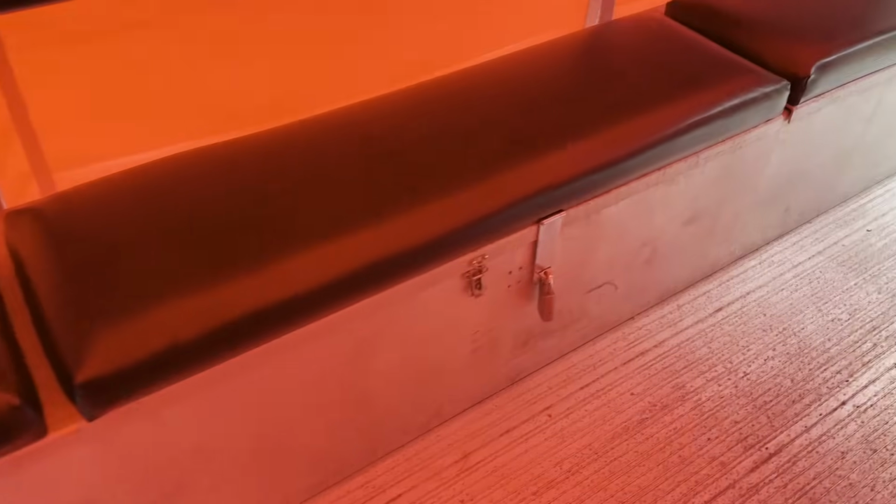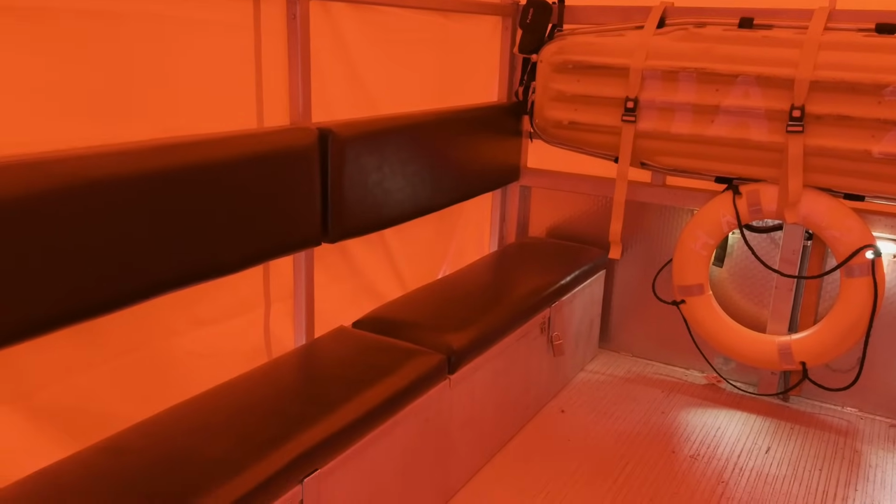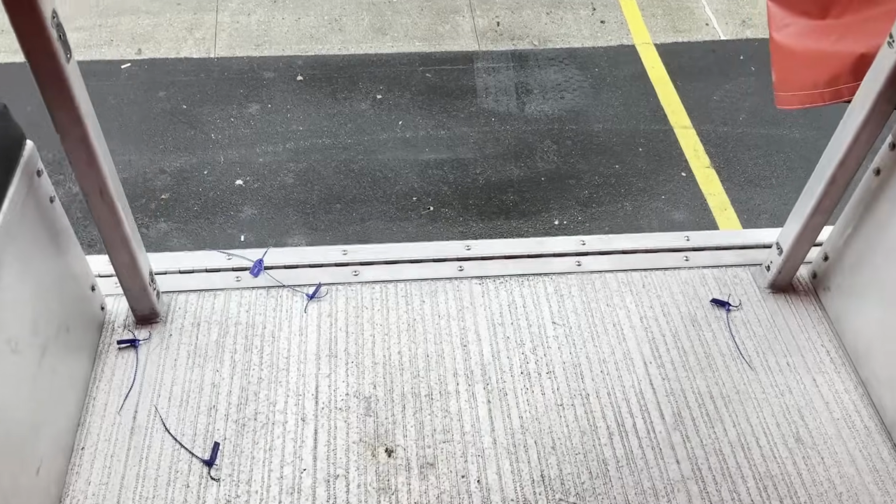Underneath where you sit is all compartments that we will go through, where all extra equipment is carried on both sides. By keeping everything on the truck, it mostly helps for a quicker deployment. Only very few things have to be added to this vehicle to go in service.